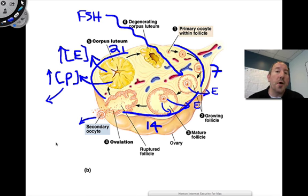Now, if there's no baby, so this last week right here, do you remember we said that the corpus luteum begins to disintegrate and it becomes this sort of whitish structure? The levels of estrogen and progesterone go down dramatically at this point. And so this is day 28 right here. So the levels of estrogen and progesterone go down. And what that does is that causes menstruation to occur. And that's the first day. So there's ovarian events and then there's uterine events.